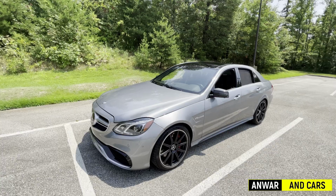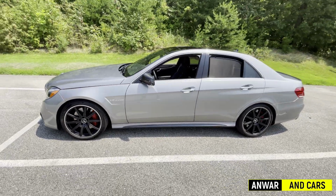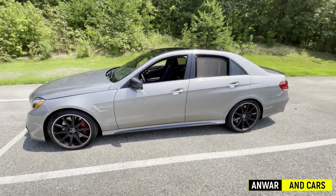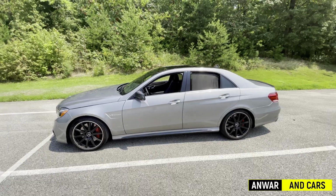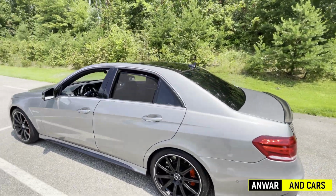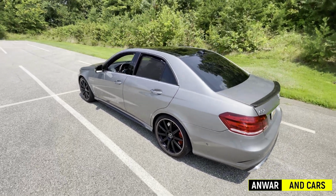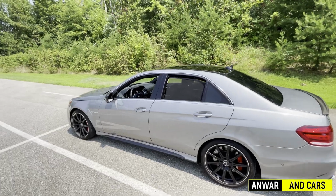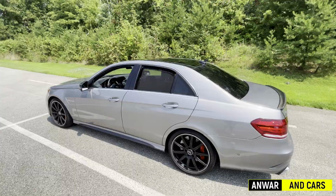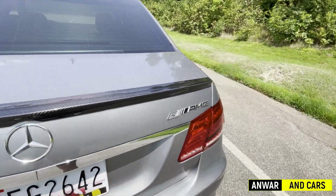Now, because this is an S model, there are some differences between it and the standard E63. The first is the boost pressure. It makes 14 pounds, which is what brings it up to 577 horsepower and 591 pound-feet of torque. It also has an LSD, limited slip differential, and torque vectoring technology, which takes some of the oversteer away when you're hitting turns at high speed. Because remember, this is a boat. Other than that, we had some carbon standard as well as the S badge on the back.